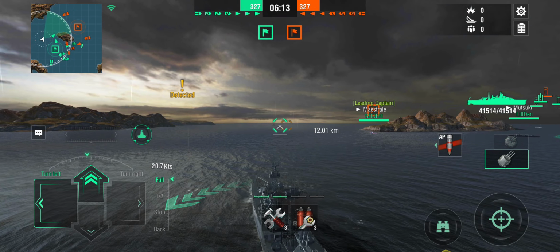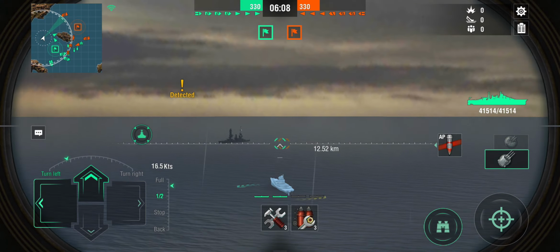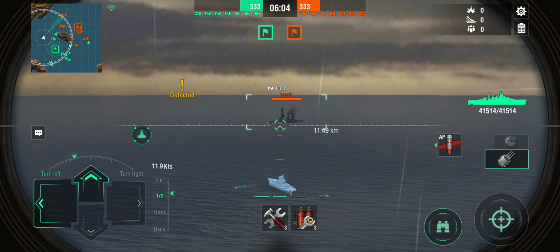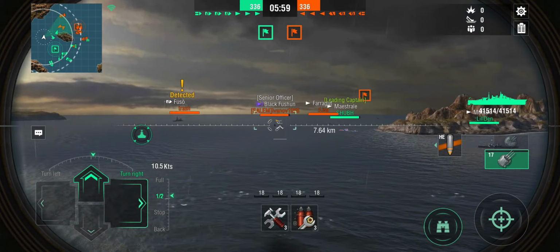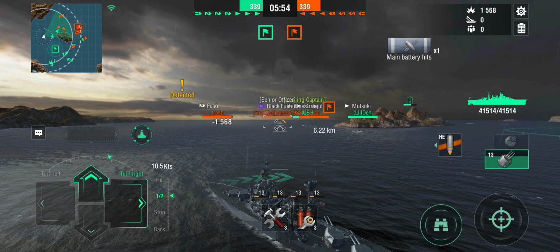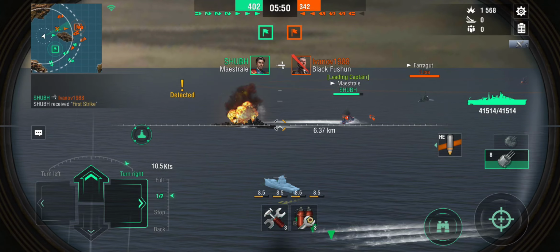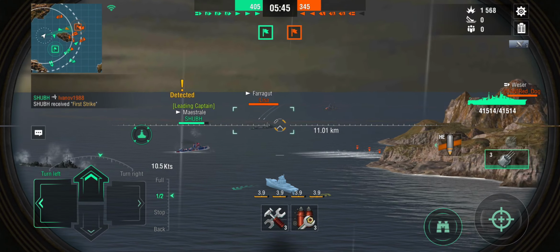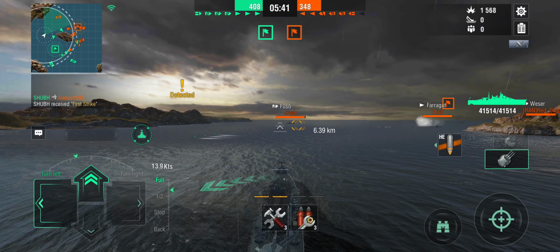Okay, Maestrale is doing scouting on our side here, and we have found an enemy battleship, and we have found the Black Fushun and the Fuso. Okay, hello, Mr. Fuso. Would you mind getting into close range? Meanwhile, Black Fushun has deep water torpedoes. Yes, he does. But what he doesn't know is that deep water torpedoes cannot hit destroyers. Oh, well done, Maestrale. He went like, yeah, buddy, that's not going to work.